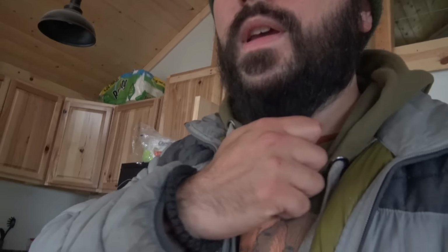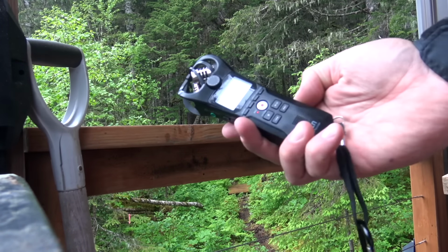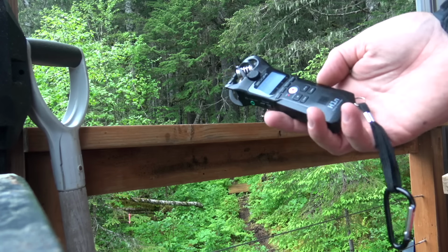Yep, I'm going to set up an audio recorder right now on the deck and just have that run pretty much as long as the battery goes. So we're going to set that up and then see what happens. Hopefully the cycle repeats and something decides to come out here. All right, setting up the audio recorder right now. Put it in a dry bag and just leave it hanging here and just let it run.